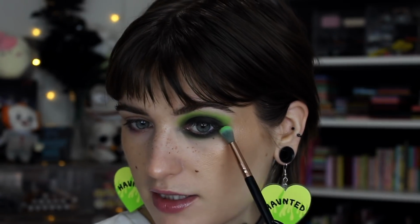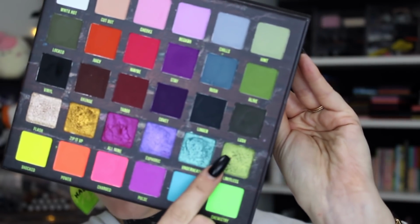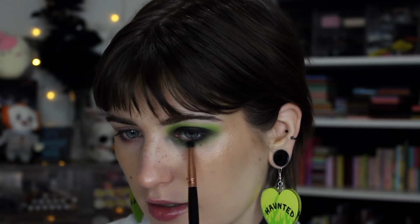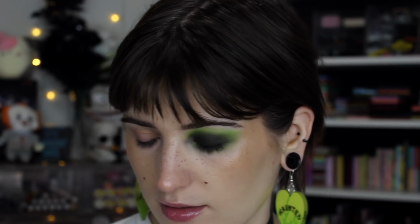Now at this point, I also will take a little of this along the perimeter of my lower lash line. Next, I want to take this shimmer here called Limitless. I'm just taking this on a pencil brush. It's an Alter Ego number 11. And this shade I actually want on my lower lash line for a little bit of a twinkle. I like layering shimmers over smokiness on the lower lash line. I think it just looks very eye-catching.